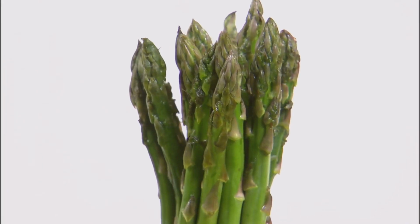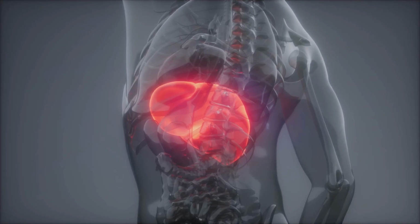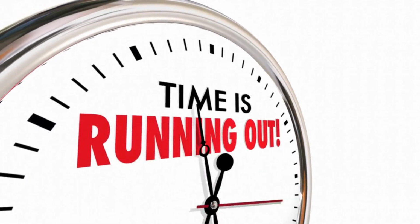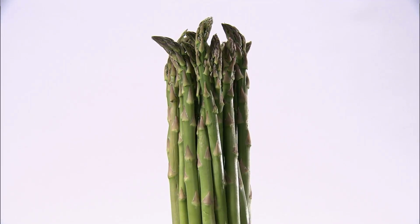We're looking for the food that is a particularly good source of this master antioxidant, which is crucial for helping the liver handle its immense workload of detoxification and metabolic processes. The clock is winding down. Cucumber, green beans, or asparagus? And that's time. The answer is C, asparagus.